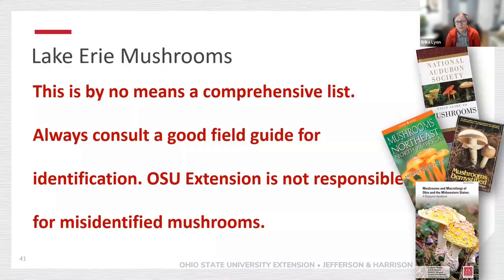Okay, so now on to what you actually might encounter in the Lake Erie region. Are there any questions up until this point?